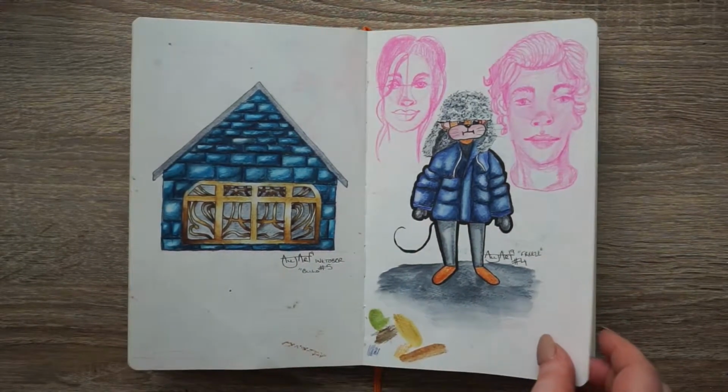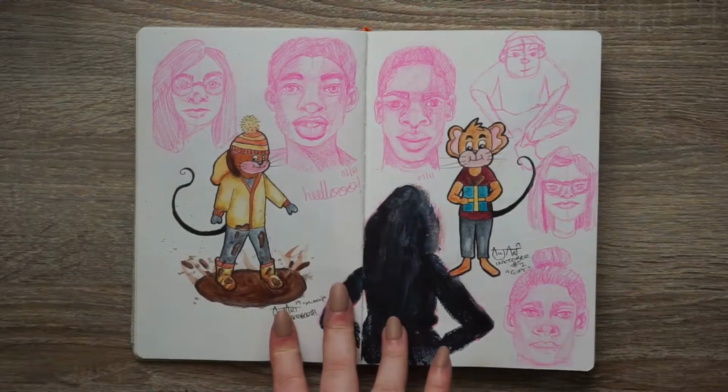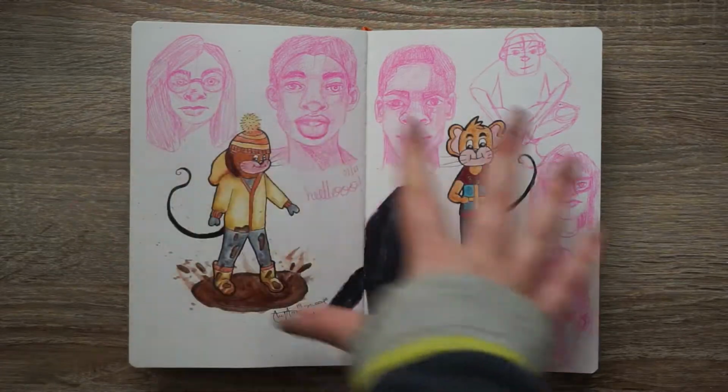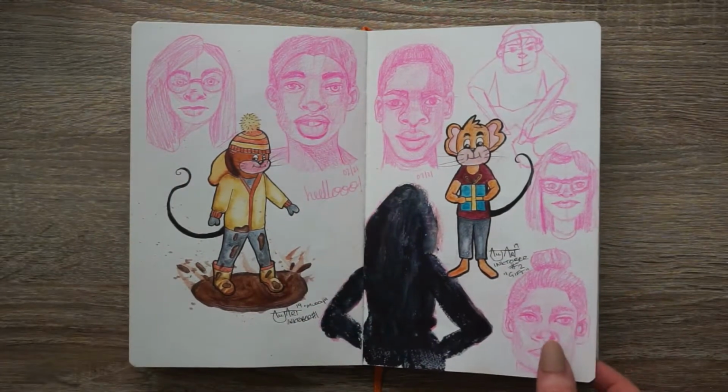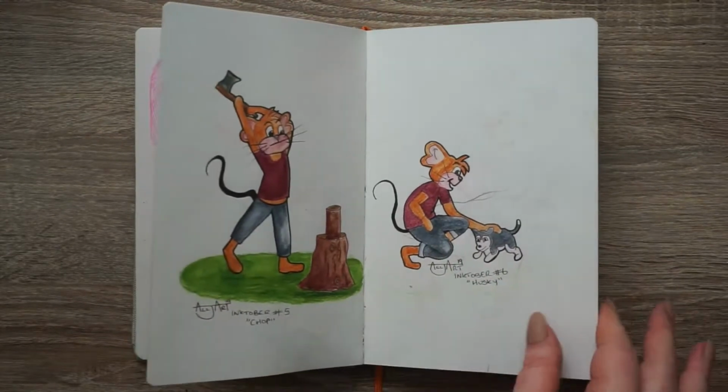Another salad drawing here, all done in ink tense pencils. Again, salad, and a couple more illustrations of portraits that I was doing. And more salad. There's going to be a lot of salad.